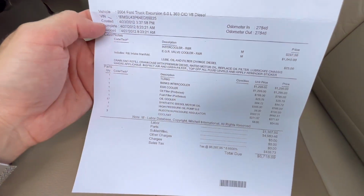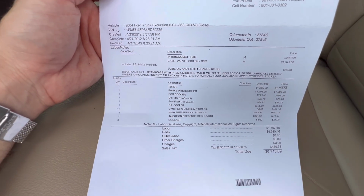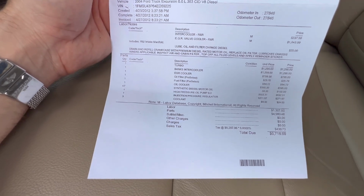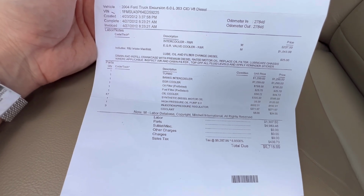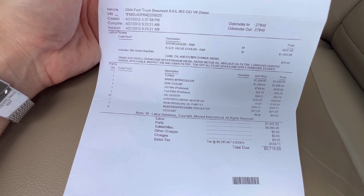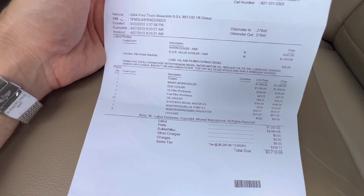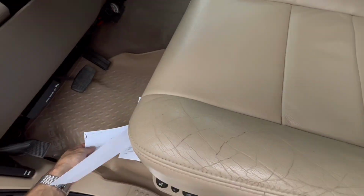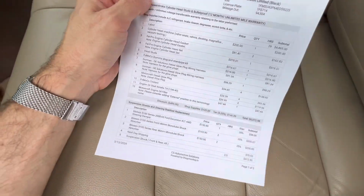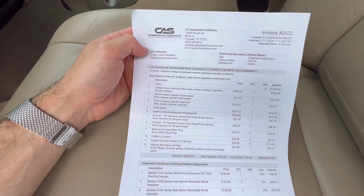All right, let me show you a couple of receipts. So this one here is for work that was done back in 2012. This is a long time ago, at 27,000 miles on it, but I just want to show you what's going on here. This is when they did a new turbo on it. They did the intercooler, the high pressure oil pump, and looks like the injection pressure regulator. So that was at 27,000 miles. And we just did the following with our guy in Tomball at CS Automotive Solutions.